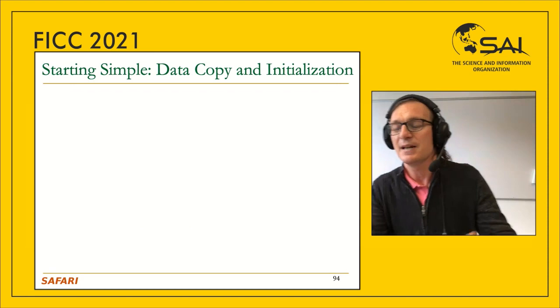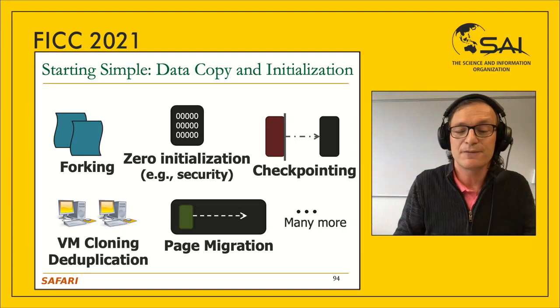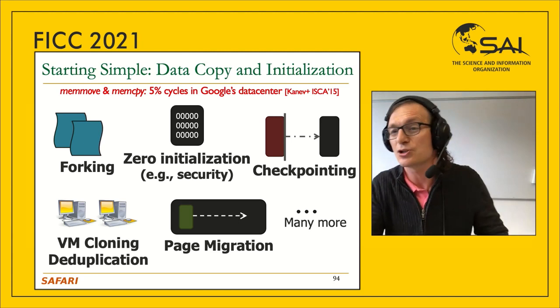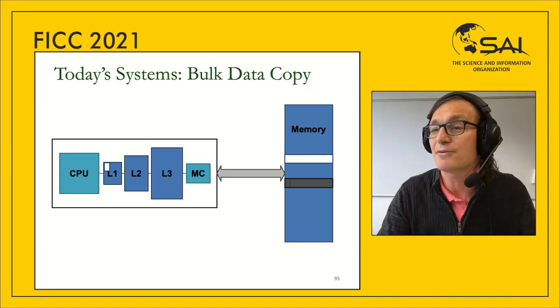Essentially, let me start simple. Data copy and initialization is actually a very important application if you do bulk data copy and initialization. For example, if you have a 1 terabyte database, and if you want to initialize it, today it takes a lot of time because you need to write data to memory. And Google recently showed that a lot of their data center cycles are actually spent on copy and initialization. So today, the way we're doing the copy is not efficient. Basically, if you want to copy one page to another page, we have to go through the CPU today.